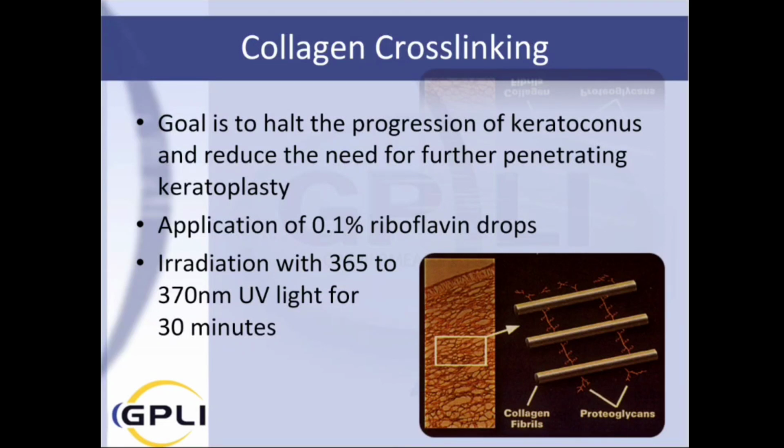It is hoped that collagen cross-linking will halt the progression of keratoconus and reduce the need for further PKP. Collagen cross-linking is done by applying 0.1% riboflavin drops to the anterior surface of the eye. The eye is then irradiated with 365 to 370 nanometer UV light for 30 minutes. During this procedure, the proteoglycans cross-link the collagen fibrils.